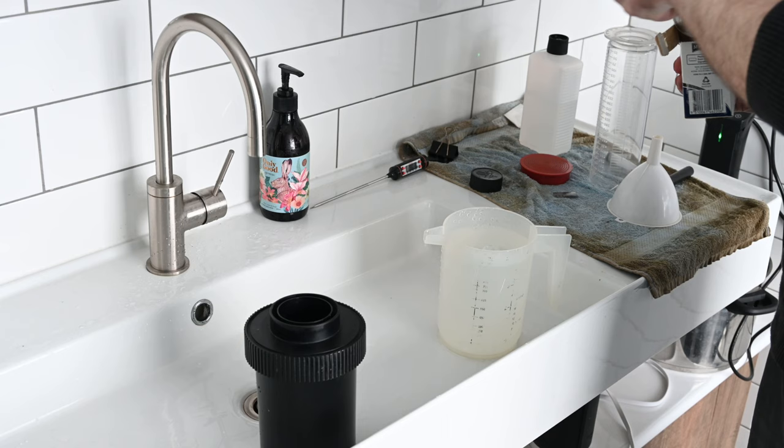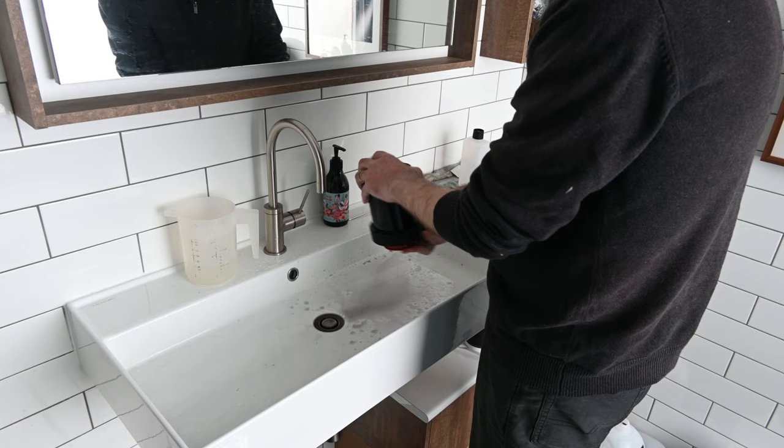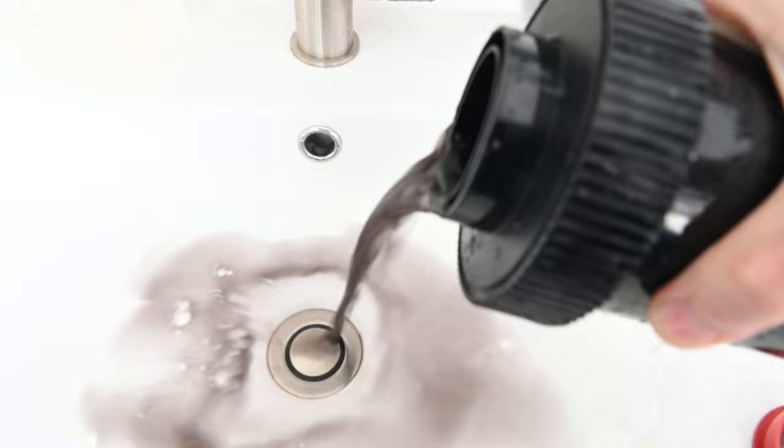Developing it was pretty simple really. Other than the standard developer and blix, you do need to do an initial phase in the pre-wash where you add a tablespoon of sodium bicarbonate, agitate it for a minute or two. What comes out is actually pretty gruesome, and I can see why labs won't touch the stuff. At the end of the process though, the negatives look pretty good.